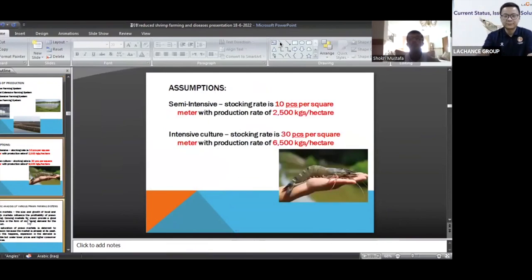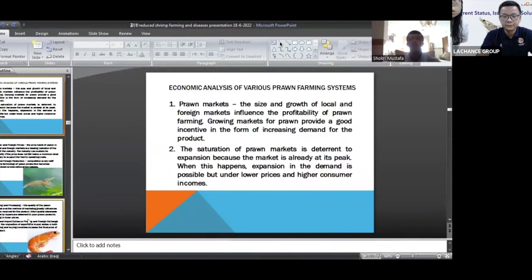Assumptions: semi-intensive stocking rate 10 pieces per square meter with 2,500 kilo per hectare. Intensive culture 30 pieces per square meter with production 6,500 kg per hectare, which is about 3 times. Economic analysis of various shrimp farming systems. There are 8 points. Shrimp markets: the size and growth of local and foreign market influence the profitability of shrimp farming.